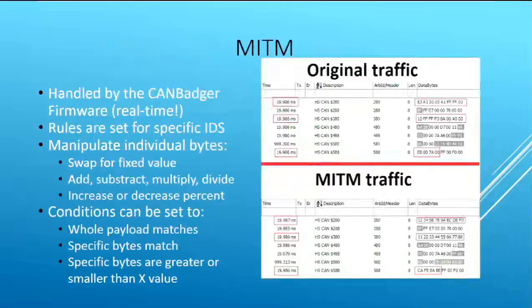So, let's talk a little bit about the man-in-the-middle mode. It's also, as I mentioned already, implemented in pure firmware. On the right hand, you can see the original traffic on the top and the man-in-the-middle traffic on the bottom, where the payload has been changed. And on the left brackets, you can see that there's no delay added. So it's pretty fast, and we tested a lot with like 30 or 40 rules.